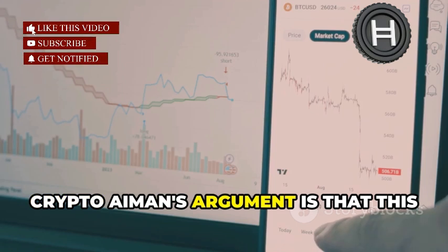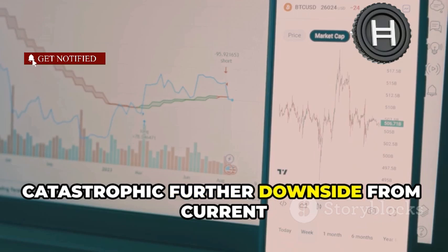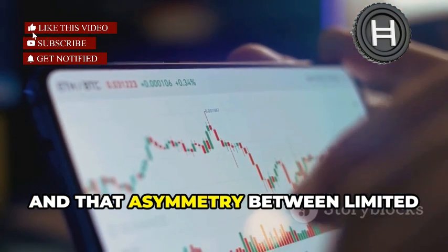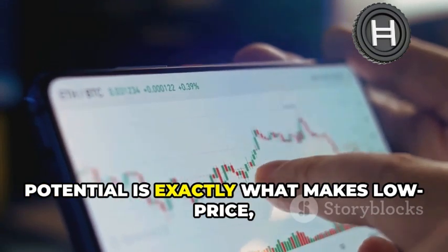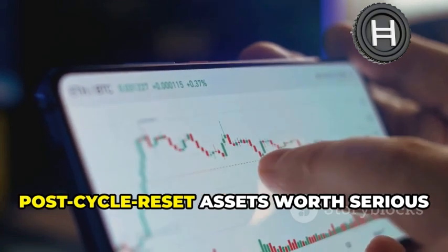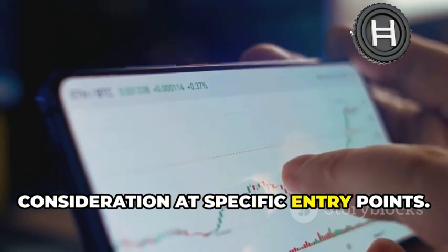Crypto A-Man's argument is that this deep reset reduces the probability of catastrophic further downside from current levels, not eliminates it, but reduces it, and that asymmetry between limited further downside and significant upside potential is exactly what makes low price, post-cycle reset assets worth serious consideration at specific entry points.